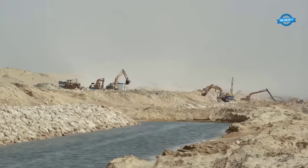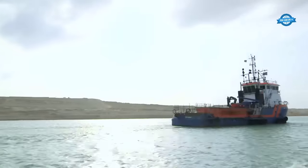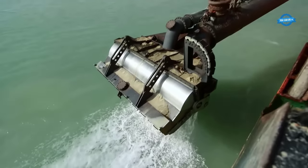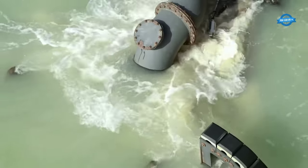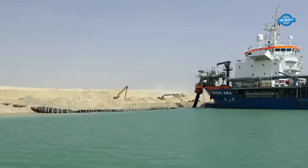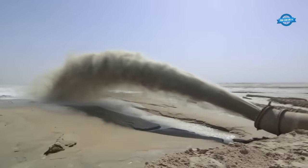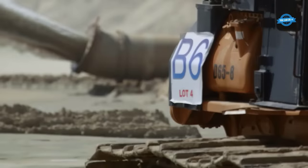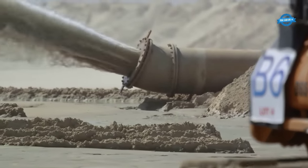Originally, experts estimated a 3-year completion time. However, the Egyptian president ambitiously aimed to inaugurate the new canal within a year. This set in motion an unprecedented operation. With minimal preparation, the project was handed to a consortium, setting a daunting target: complete the canal in just 10 months. Equipment from across the globe, including Europe, Asia, and South America, converged on the site.